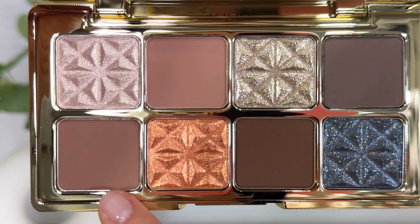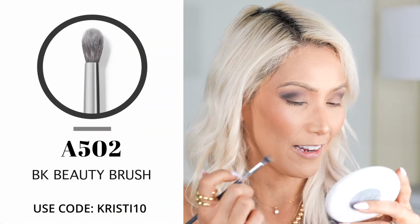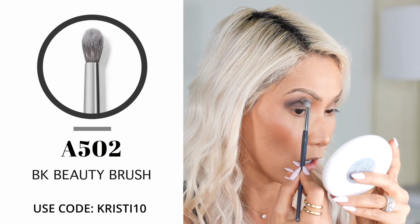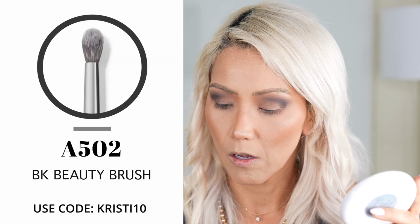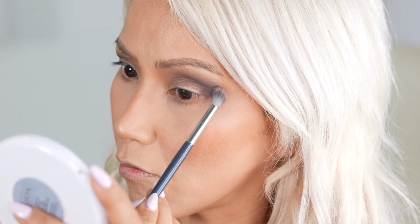Now I'm gonna take the A504 and I'm gonna go into that shade, just a lighter, darker taupe. I don't know how to explain it. We're gonna go over that. So pretty. So easy too. Look, I'm almost done.